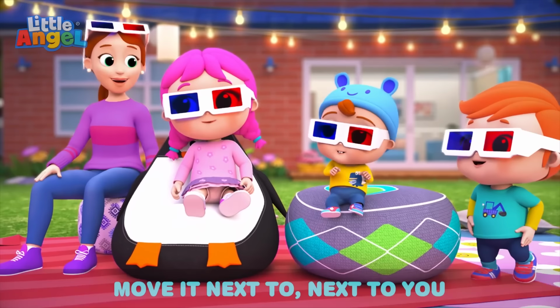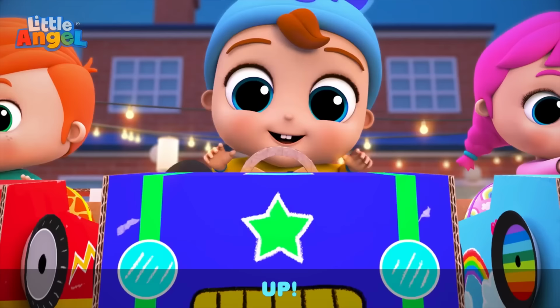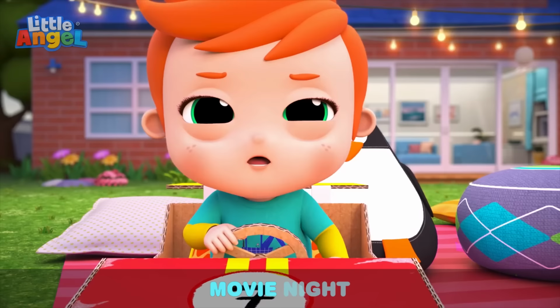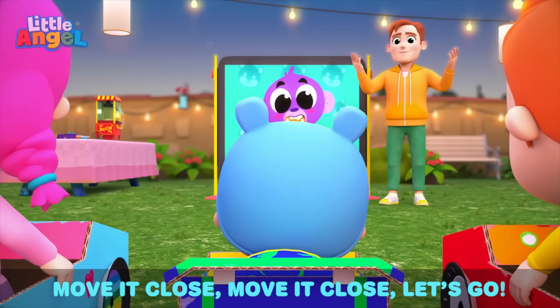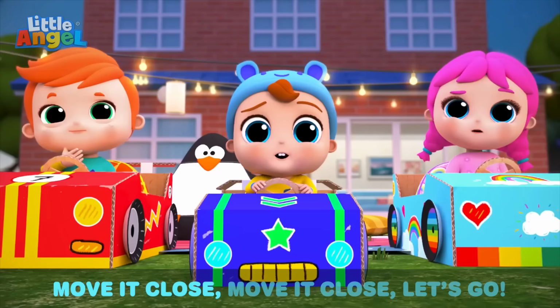Said it's movie time. Movie nights, movie nights. We can do it. Right, we can move it up. We can move it down. We can move it up, down, left, or right. Right. Too far, too far. Move it close. Close, let's go. When it's too far, we move it close. Move it close, move it close, let's go.